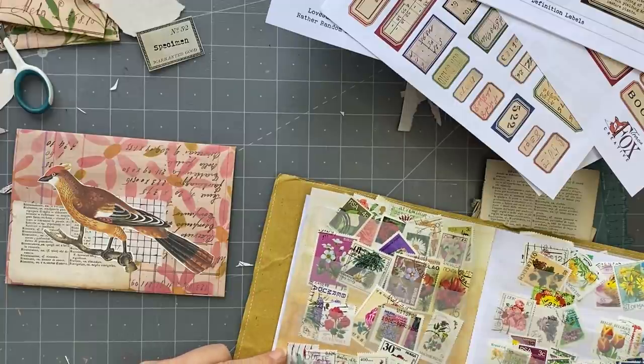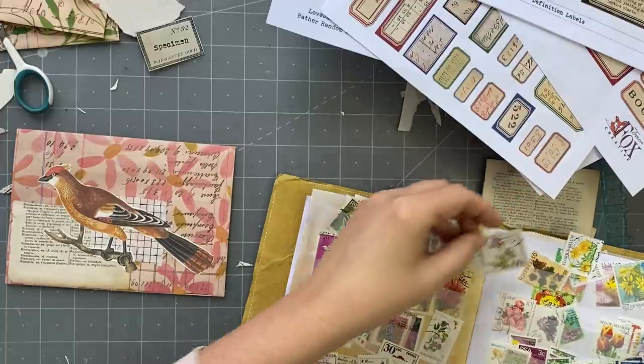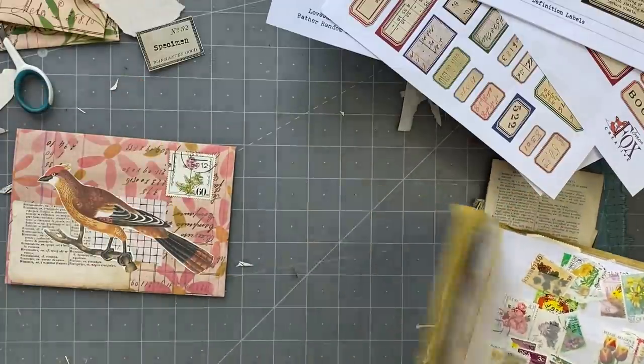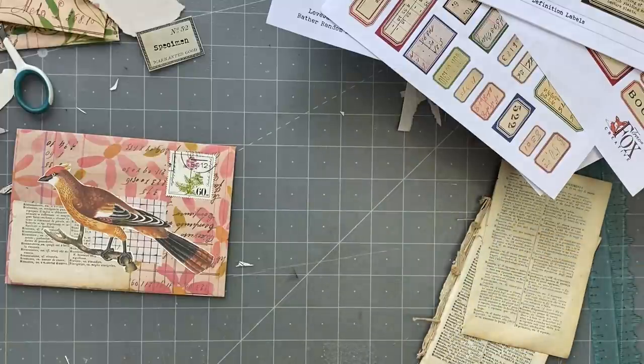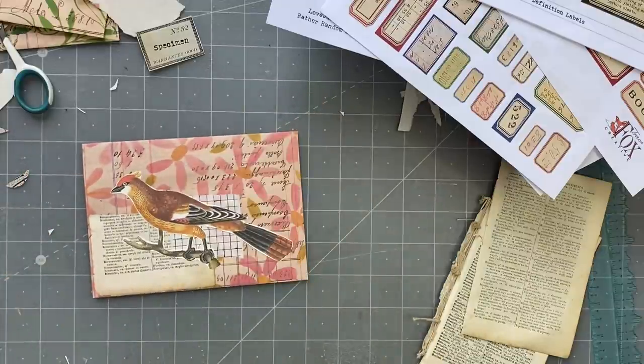Haven't used these floral stamps for a really long time. I'm just looking to see if there's anything that grabs me. Oh yeah, that's it. Very nice. I like that. So these would be fun, pretty happy mail sort of envelopes. Although those ladies that send out those happy mails do some really amazing, elaborate things.